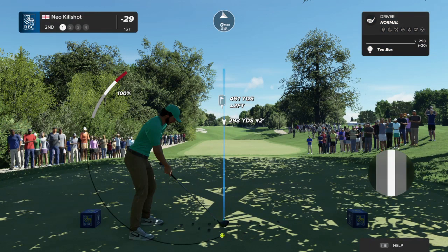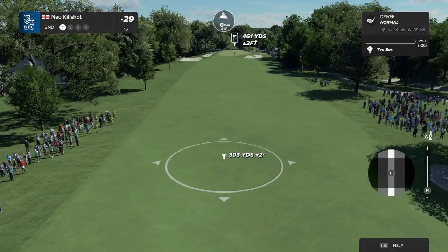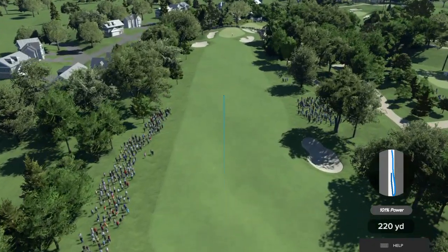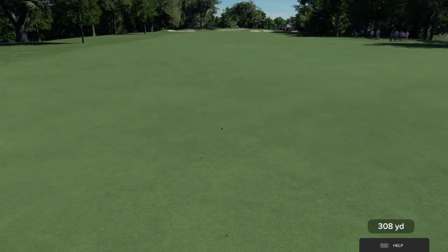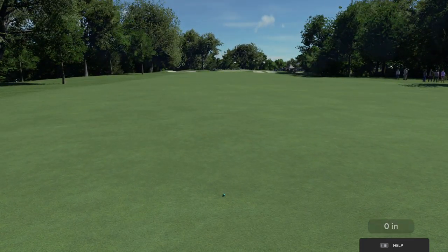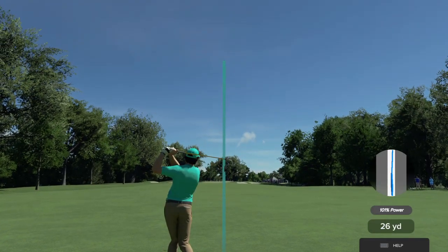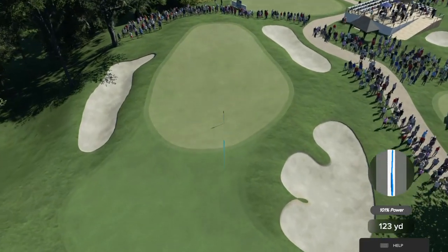Next up is this par four hole. That is right down the sprinkler line. Henny, what's the player facing here? He's got, I'd say, a solid 145 here. Looks like they're going with the pitching wedge. This looks to be heading to the green.